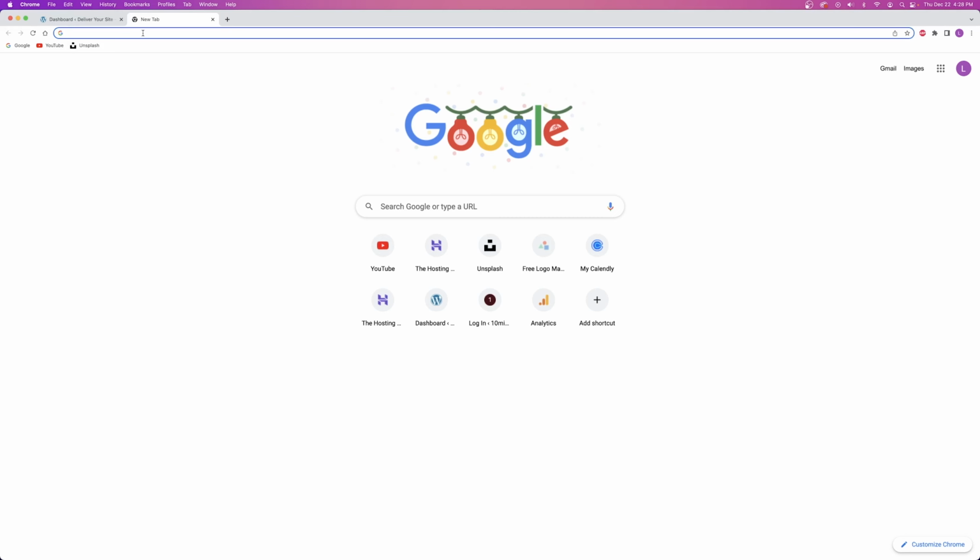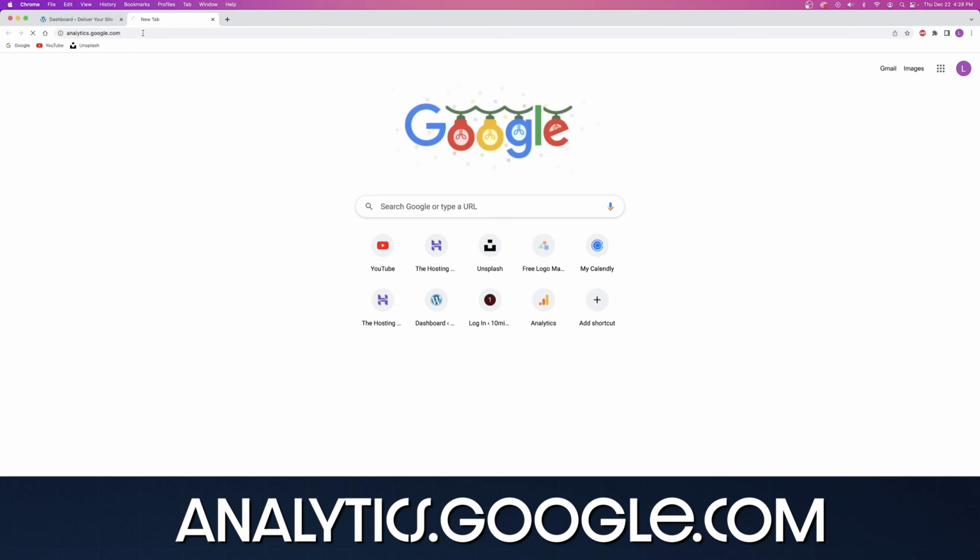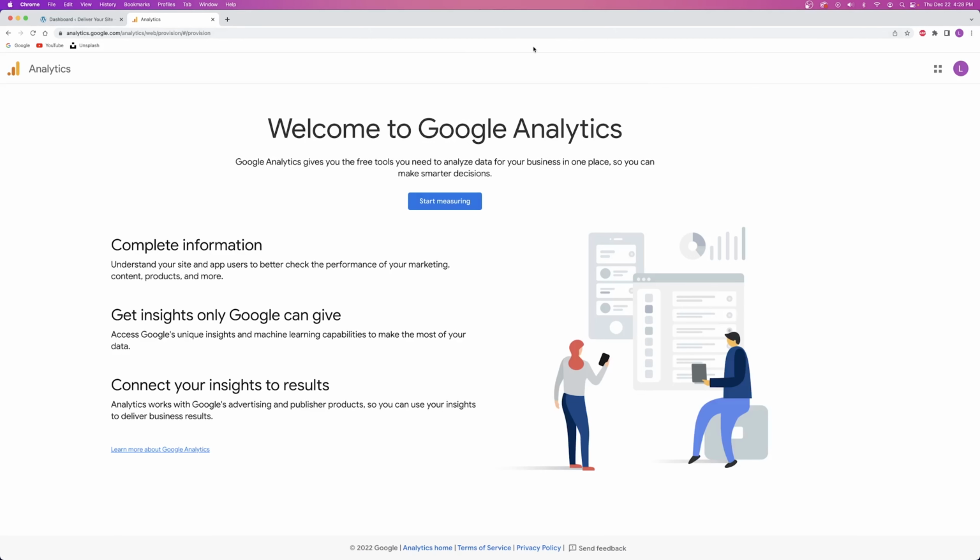and we're going to go to a website that's called analytics.google.com. Now from here, it might ask you to choose from different Google accounts if you're logged into multiple Google accounts, but I only have the one, so it's gonna take you to a welcome page that looks like this. From here, we have to create an account with Google Analytics first, and then we can hook it up to our website. So let's do that first. From here, we're gonna click on Start Measuring.